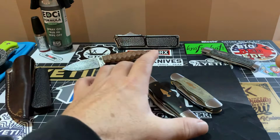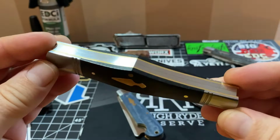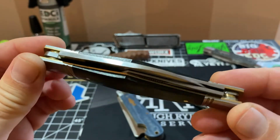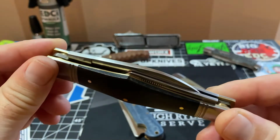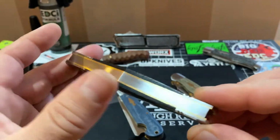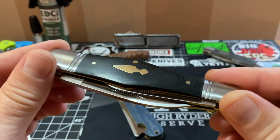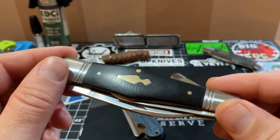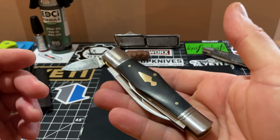I mean, like this guy here, how do you stick this? I do not have a sheath that could accommodate this. I just don't. And it's just a beautiful, beautiful knife through and through. But it's just so big, and it's so heavy. I mean, you could tell you have weight in your pocket.